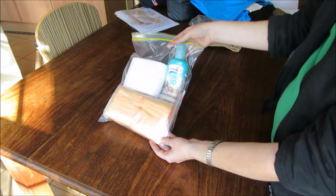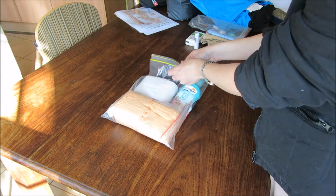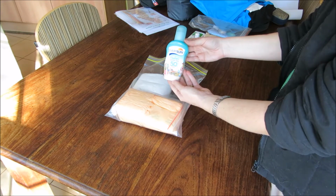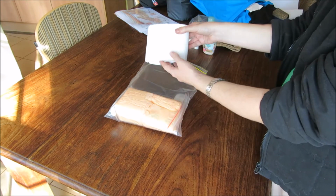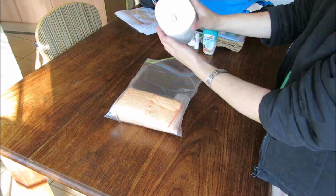Next up are toiletries that I need during the day. These I pack in the more accessible pockets of my hiking bag. Sunscreen is really important in South Africa. And toilet paper is pretty important as well. Just take out the heavy cardboard roll in the center.